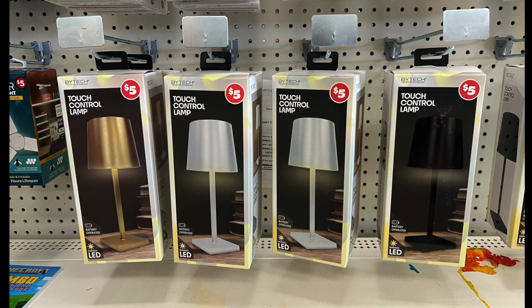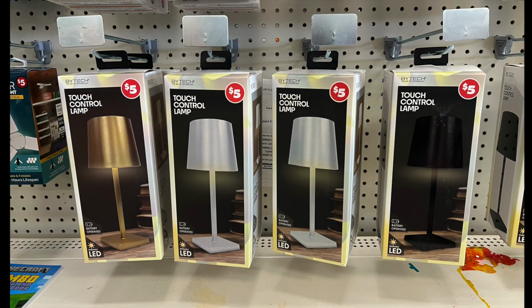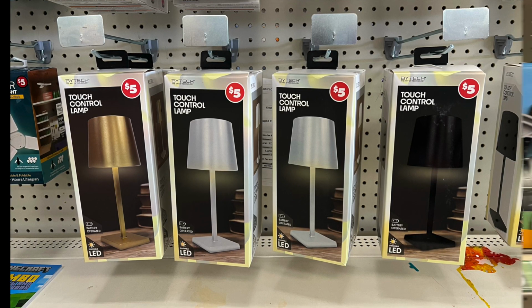So, everyone, this is all I have for today. Oops, I have one more item. As you can see, archery.